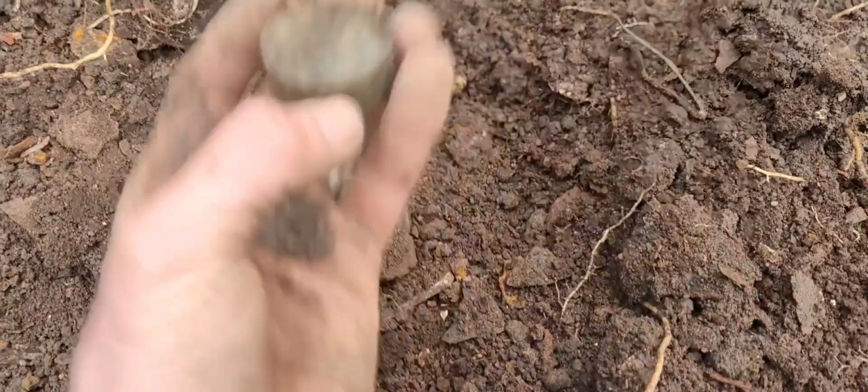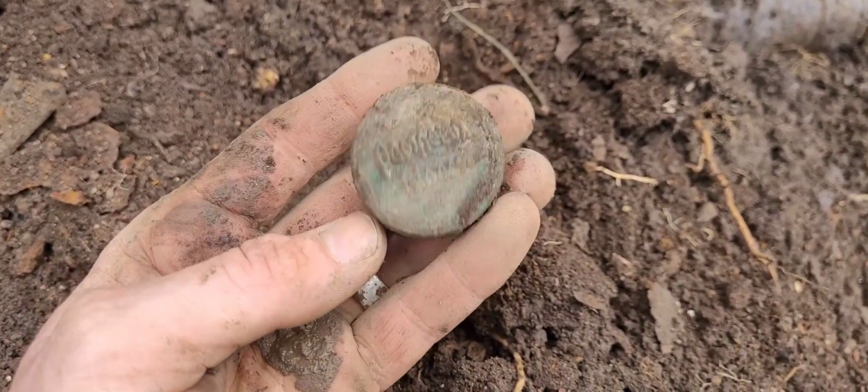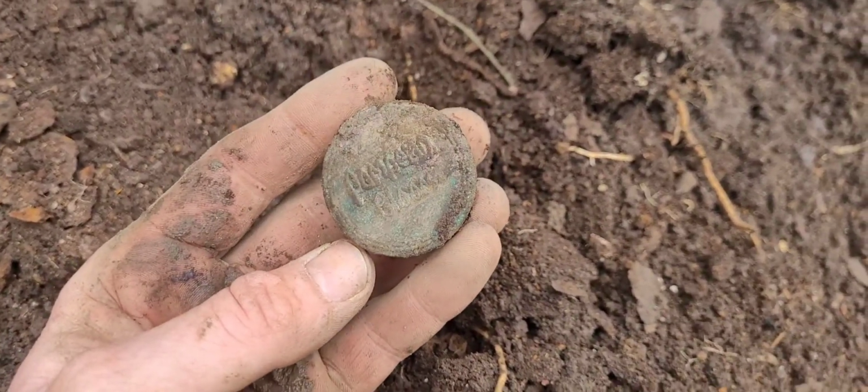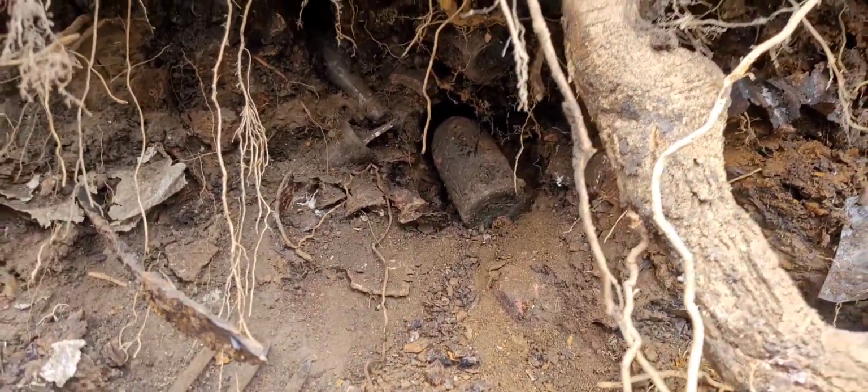I don't hear any coins in it. Too bad, huh? It'd be fun finding coins in it. Yeah, man. It's a beautiful shape. Here's a big old jar coming out. We'll let y'all see what it is when it comes out here.